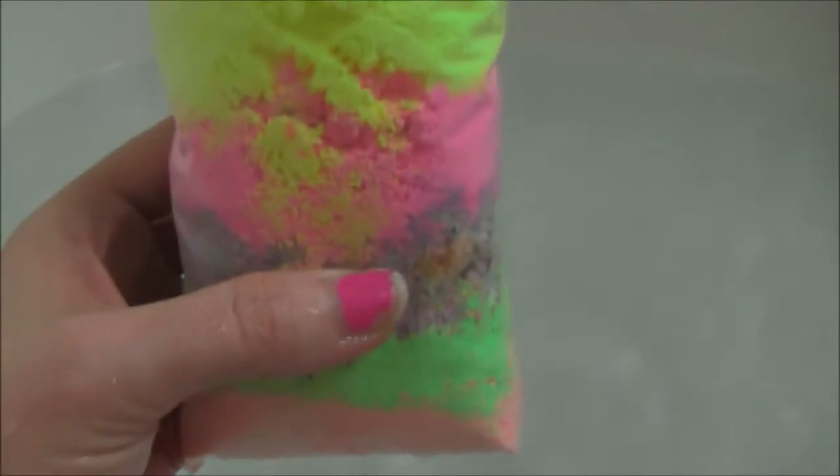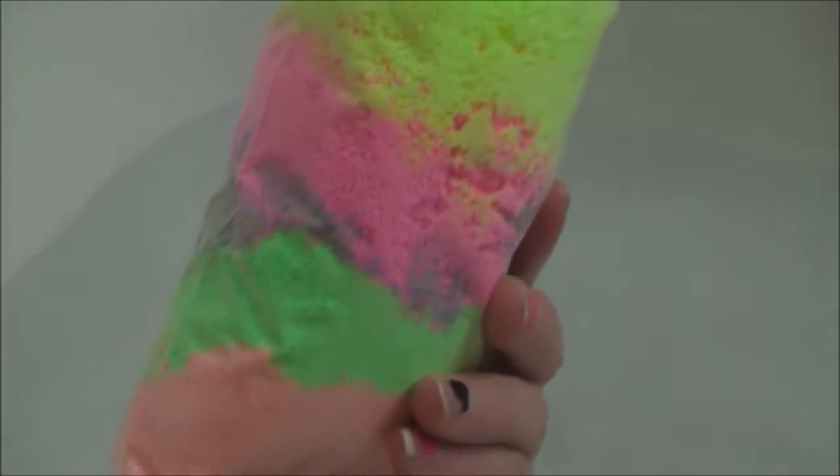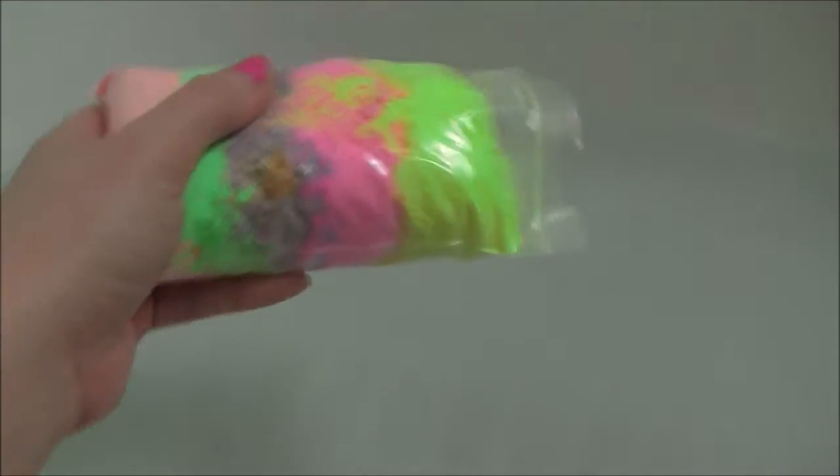Today I'm testing out this. I guess I should pour the whole thing in, otherwise we won't get to see if it makes all the pretty colors. I don't even know how to describe to you what this smells like, other than magic dust.